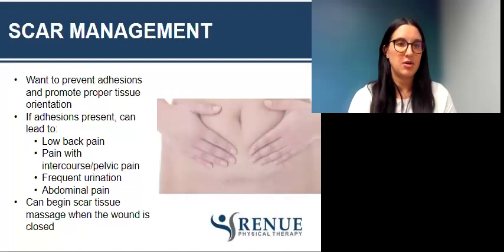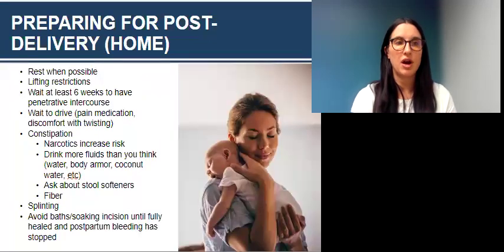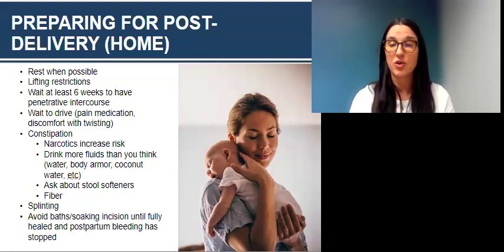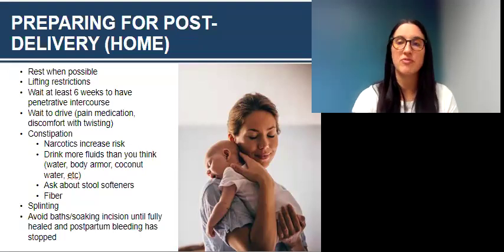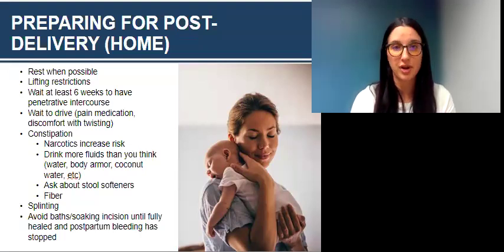And then preparing for post-delivery or home. Rest when possible, and follow those lifting restrictions to make sure you're not overdoing it. Wait at least 6 weeks to have penetrative intercourse. You want to give time to heal. If you are on pain medication, wait to drive until you're done with that. Even if you're off pain medication, there can be discomfort with twisting when you're checking your blind spot. So if possible, have someone drive for you.